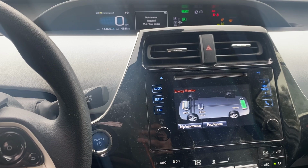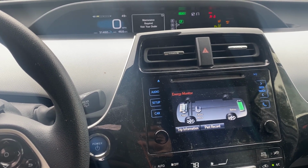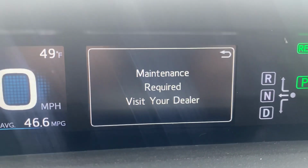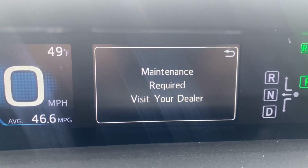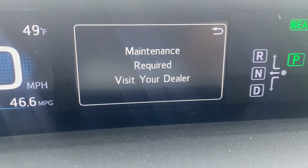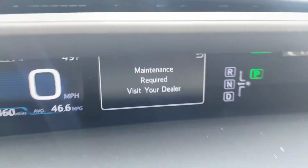Today in front of me I have a 2018 Toyota Prius with a maintenance required light on. I will show you what I'm talking about. If you start your vehicle and this maintenance required visit your dealer light comes on, it's a simple reset. It's just an oil reminder. It reminds you of your next oil change.